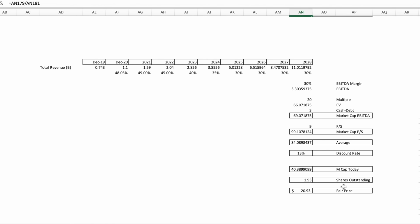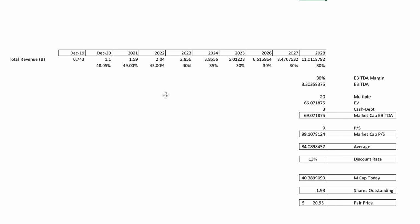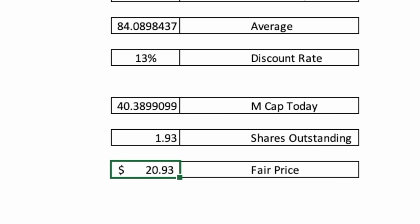However, as I just showed you, the company just made a 49% Q1, Q2, etc. So let's try to be less conservative. 49%, I put 45% 2022, then 40, then decreasing. Arriving basically in 2025 with 5 billion instead of 4. Okay, as they said. Same stuff, same multiples. What we have is a fair price of basically $21 per share.